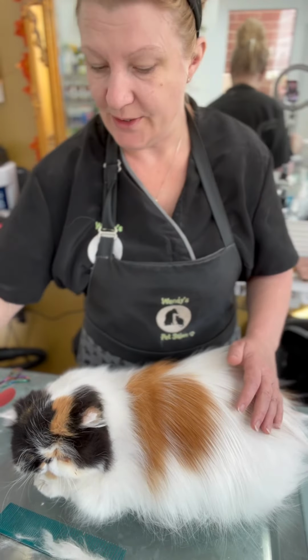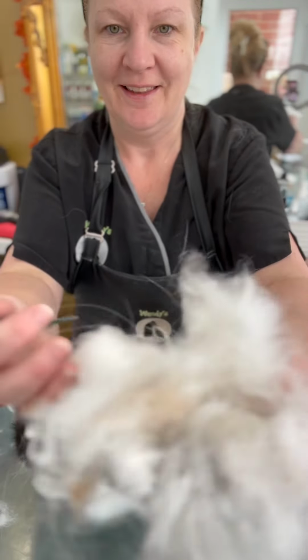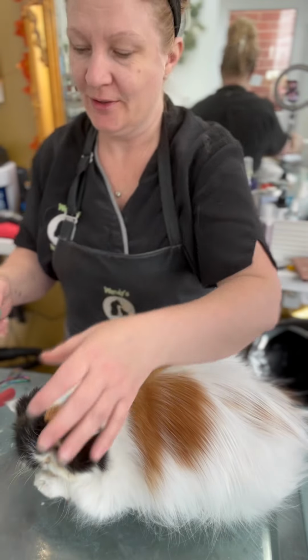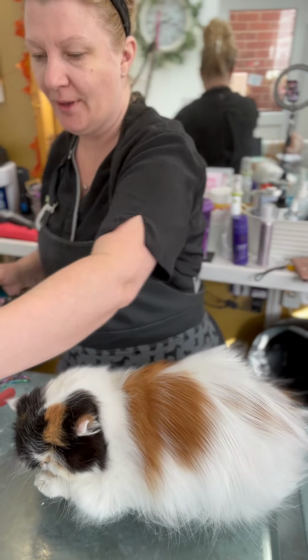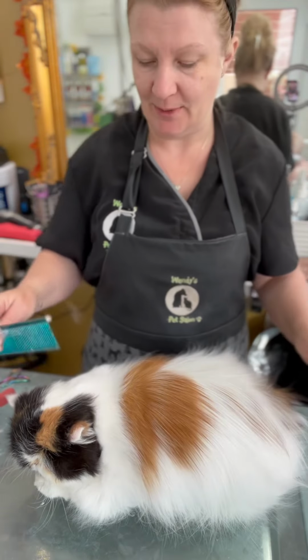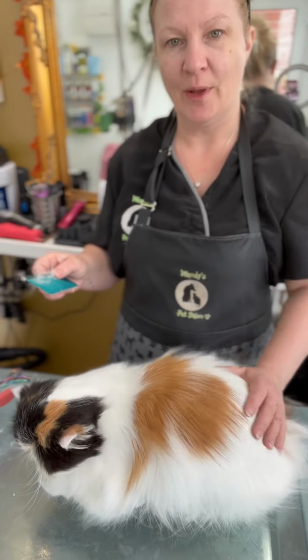So here's Rita all done, and there's all her hair. And I'd much rather do a quick maintenance groom, 30 minutes, and it keeps them in tip-top condition, and they feel beautiful. It's very good for their well-being.